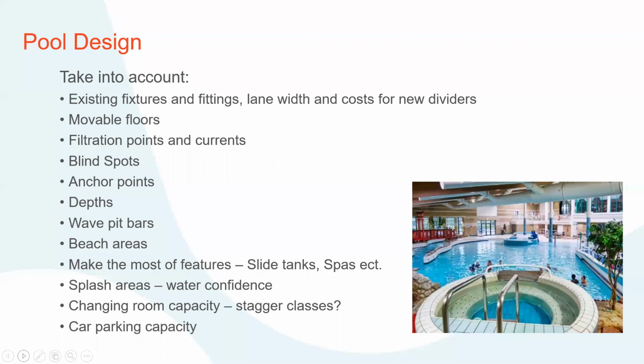Obviously you've got standard tank pools, but you've also got large leisure pools with various different features. So look at your existing fixtures and fittings, your lane width and costs for new dividers. You might find that splitting your pool up is going to cost you £300–400 to do a new setup. However, the income you're going to generate from that is going to far exceed those costs. So it's important that you cost everything up.